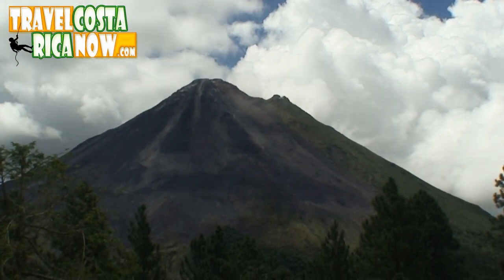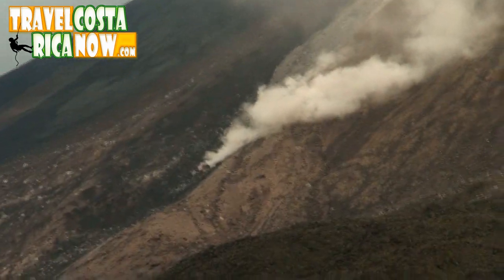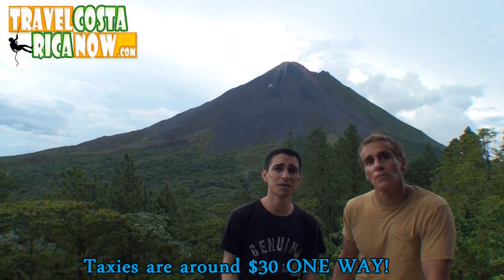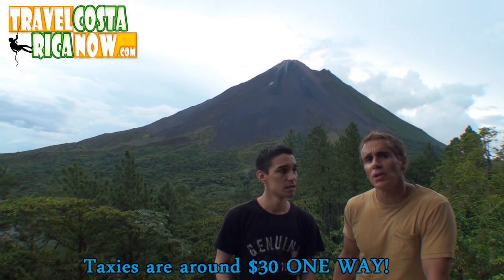This has got to be the best place to view the actual lava flow, because as you know, if you've seen our other videos, on the La Fortuna side, where the town is, you don't really see this. Now, a couple of problems. It is quite a ways from La Fortuna. I wouldn't recommend a taxi. It's going to be quite expensive. You're talking about 12 kilometers.